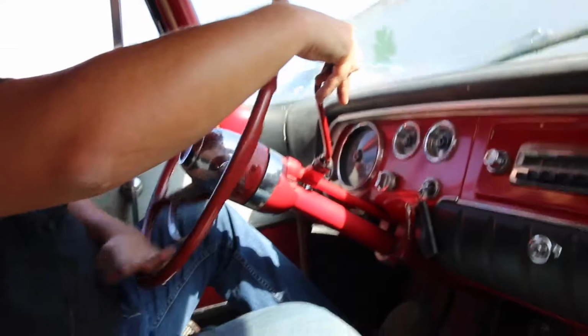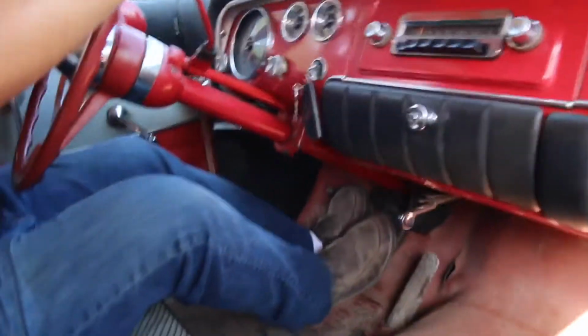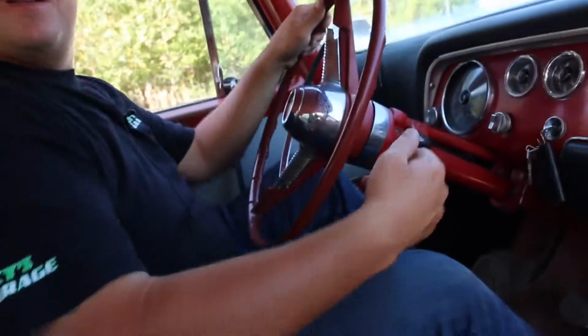It's probably been the first time this thing has been driven in like 30 years. Okay, so that's reverse, there's first. Would you look at that?